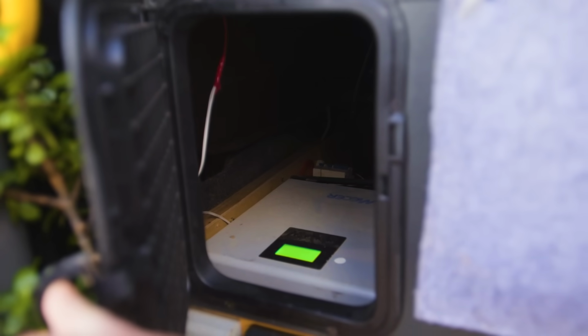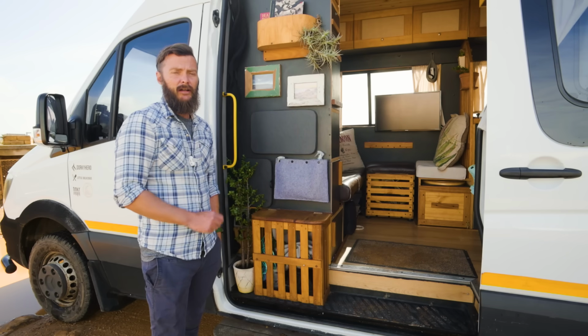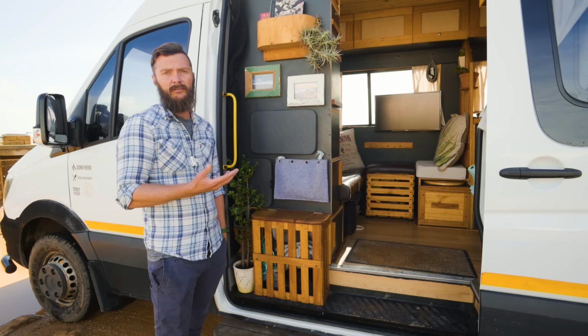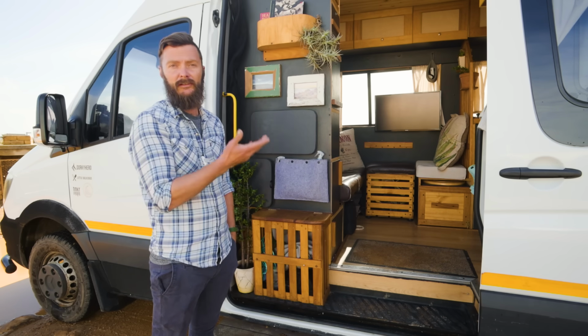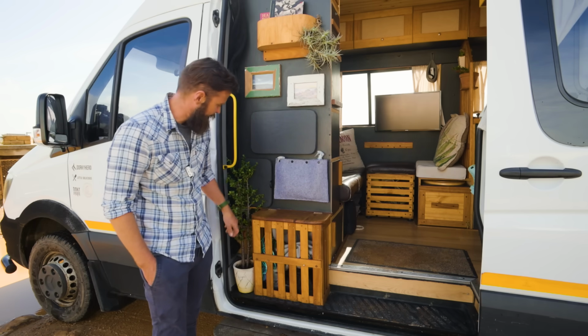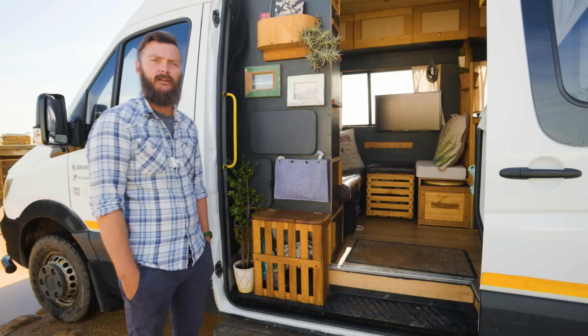So we've got a 210 amp hour lithium battery, we run on 12 volts, and then 330 watts of solar on the roof. It's 3 110 watt thin panel solar panels. We've got our little control box here that we can see, as well as our water meter, so we can tell how much fresh water and grey water we have.